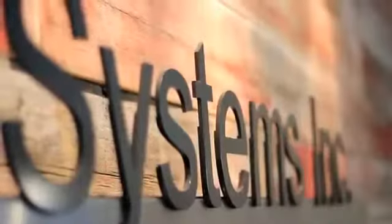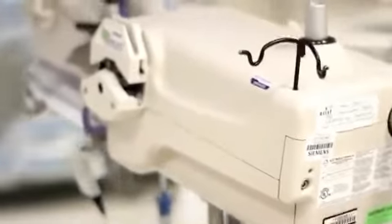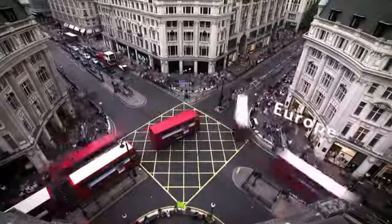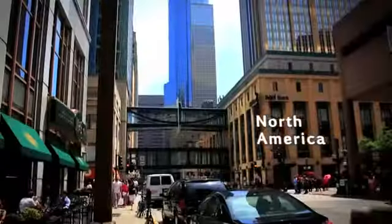Acist is a medical device company. We primarily design and develop injection systems for delivering contrast. Acist has revenues of approximately $100 million. We have 220 employees worldwide.